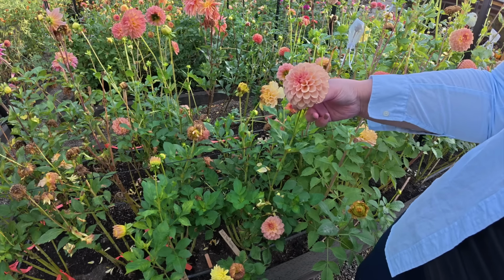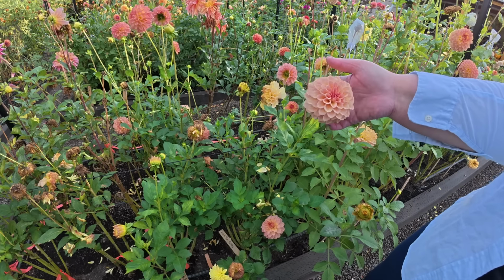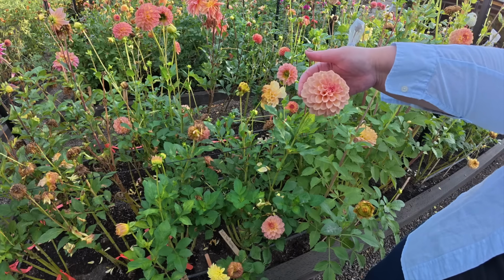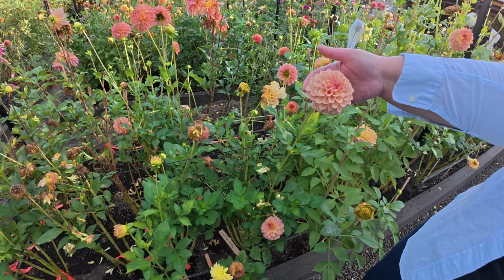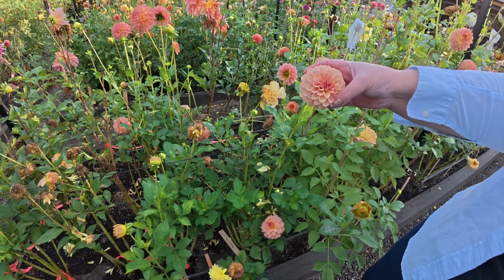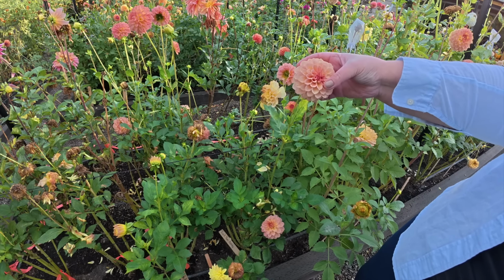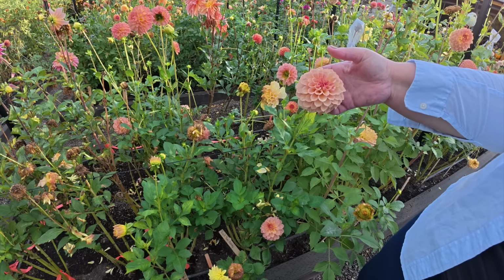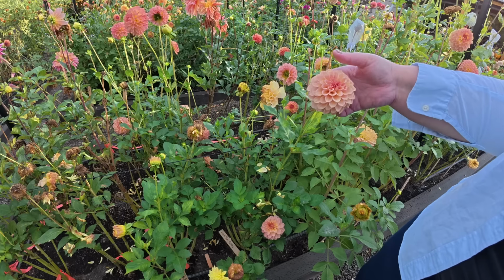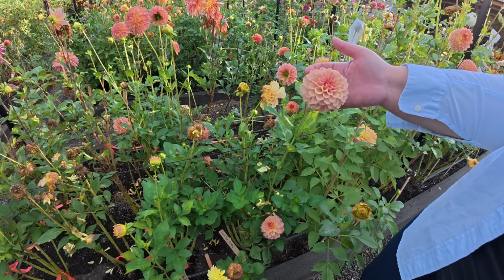Next up is Rock Run Ashley. And there's a reason why she's on everybody's must have, because she is such a stunner. She is one that I think a lot of designers gravitate towards and use in cut flower arrangements. Again, going back to if you want to get into that world of selling flowers, growing ones that have this kind of color tone, kind of that peachy or pink salmon-y range of color is what's going to be very popular, and it's going to make you stand out from, say, the grocery store bouquets, which are beautiful in their own way. But I think when you use color palettes like this, it's really going to set you apart from those types of bouquets.